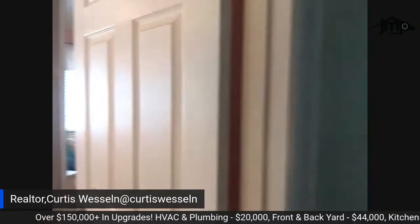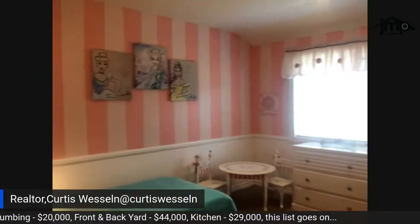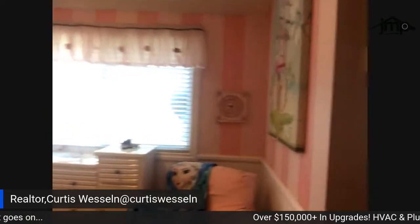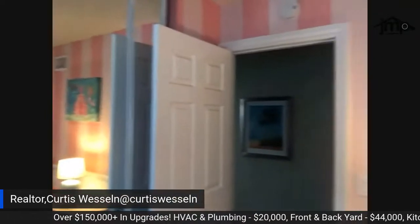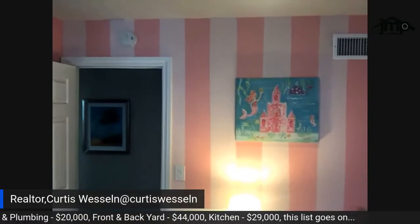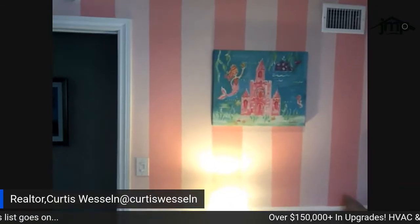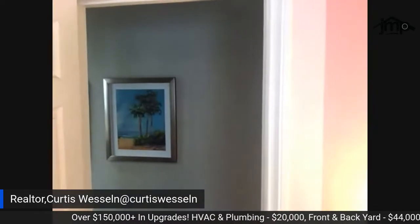Bedroom number 1. A nice little girl's room. Newer carpet, blinds, mirrored wardrobe doors. I think that's going to be my daughter's room in about another year. Recessed lighting. As John mentioned, air conditioning, all the new registers, all new ductwork, all new thermostats.